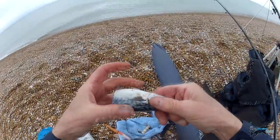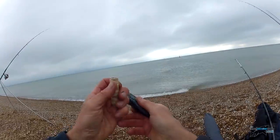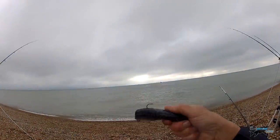That is a big bait, I have to say. How I'm going to get that out, they're not going to get it too far, am I? Elasticate it on with a bit of thread. I'm going to make sure that hook point's showing like that. Can you see that?